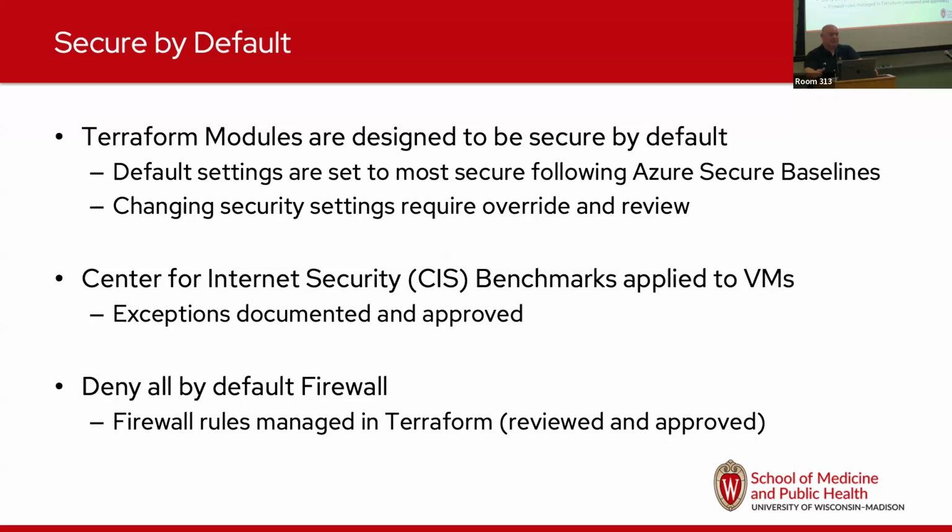We try to do everything secure by default. So our Terraform modules, which are these reusable things, we designed to be secure by default. So you have to override our security in order to change that. And then again, it gets reviewed. It's more obvious that something may have changed and may have been overridden. Again, CIS benchmarks are applied to all the virtual machines. Exceptions to those are documented and approved.